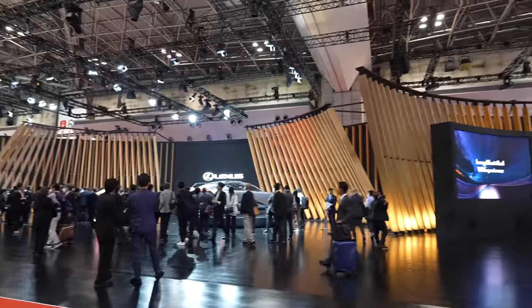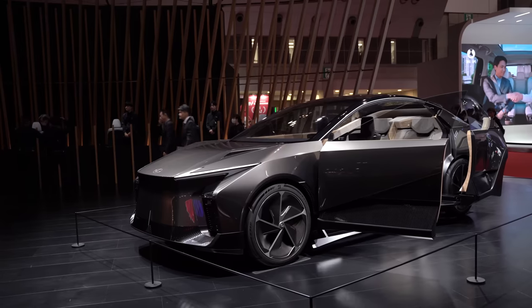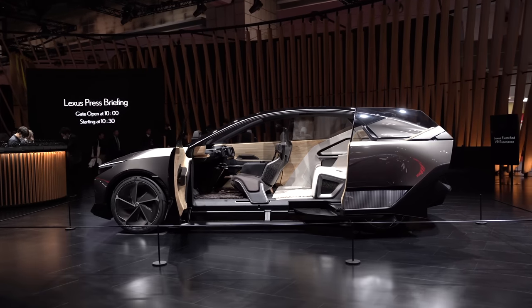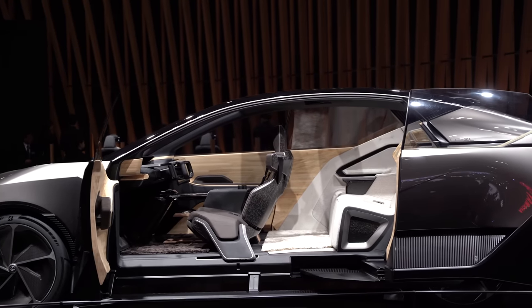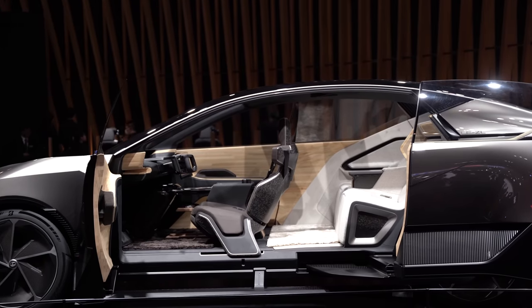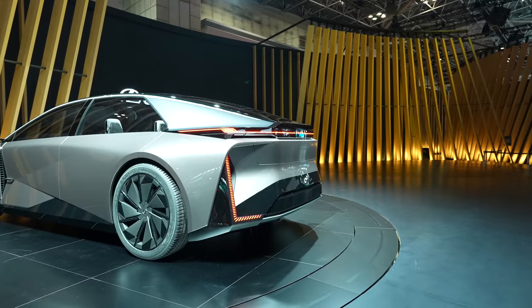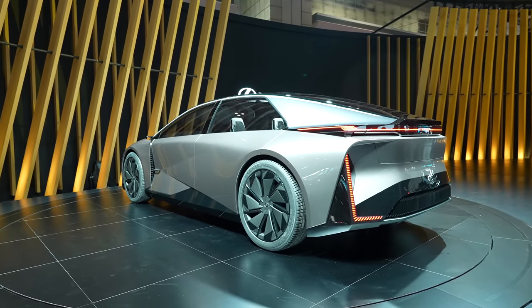This is the Lexus booth. You can get an idea of the size. Here we have the Lexus flagship BEV concept vehicle, the LF-ZL, Lexus Future Zero Emission Luxury. Check out that bamboo detail in the cabin. Look at that plush shag carpet. And the LF-ZL is slated for the market in 2026.